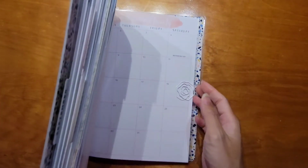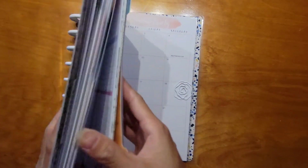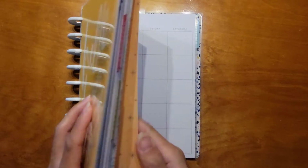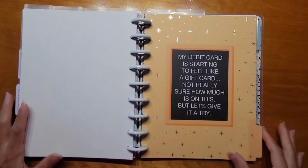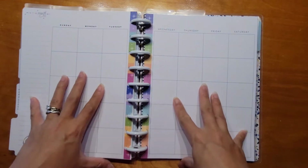So I'm in my September Franken Planner, and this was set up in a previous video, so check that video out if you haven't done so already. But I'm going to flip to my budget section, which is this section right here. None of this stuff is labeled at this point, but this is where we're going to start off.